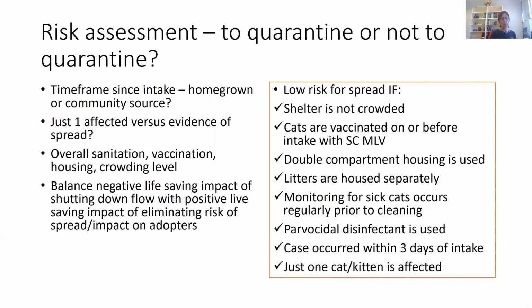So you need to balance the negative life-saving impact of shutting down flow. Maybe a shelter is counting on you as their transfer partner, or maybe there's intake from the community that otherwise is going to go to another shelter that's overburdened, or maybe those cats are going to be at risk out in the community if you don't bring them in. So you balance that life-saving impact with the risks of not responding robustly enough with a strong enough quarantine response and potentially allowing continued spread, or adoption of cats that end up breaking with panleukopenia in the adopter's home and, you know, crushing the adopter and negatively impacting your reputation.